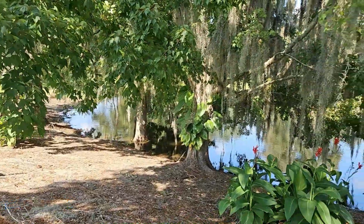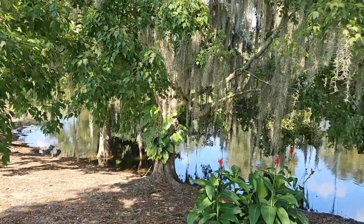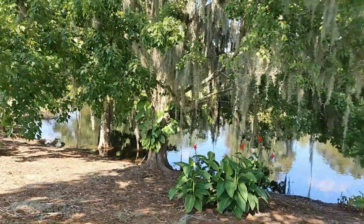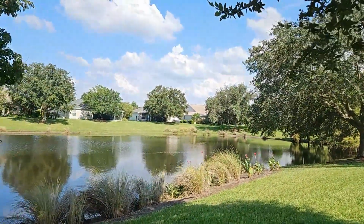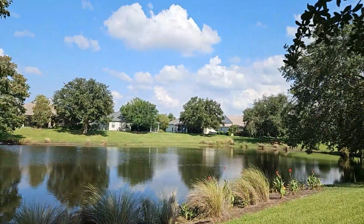In a few minutes, I'll take you on a golf cart ride, and I will show you the reason why these retention ponds are so much lower today. Let's continue our journey.